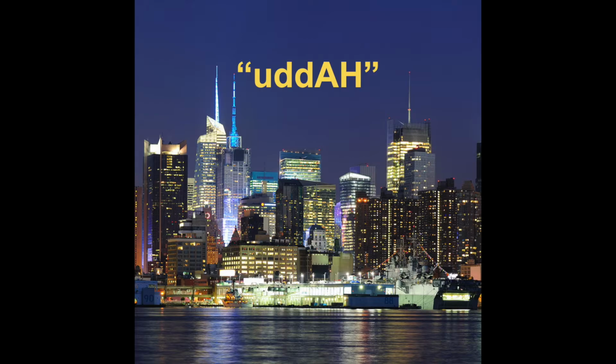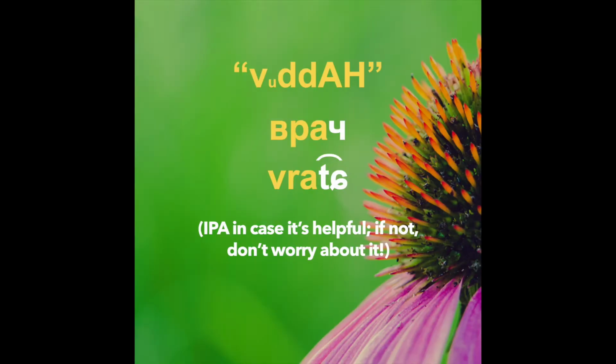uddAH, uddAH. Now put a v in front and let the first vowel almost disappear. Vra, vra. You have three quarters of this word down now. The last subtlety is in the ch. Ch is always soft, so the tongue rises to a high position inside the mouth to pronounce it.